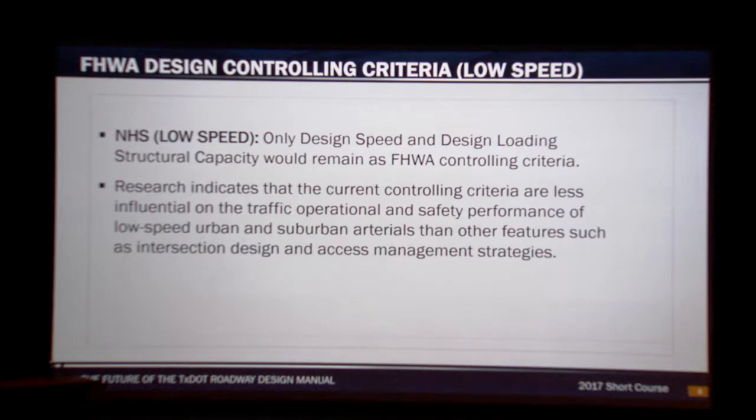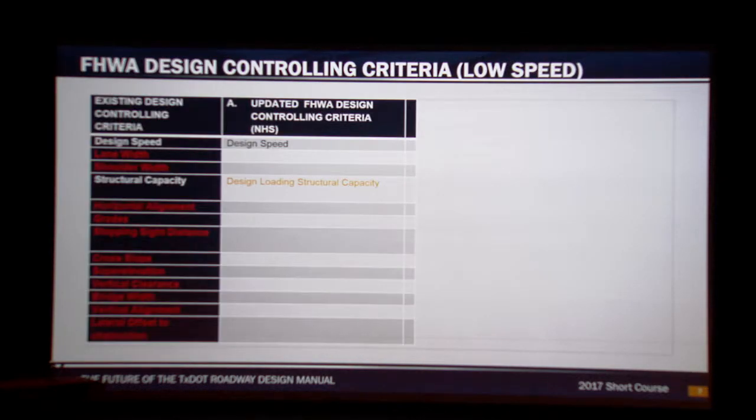For NHS low speed, only design speed and design loading structural capacity would remain as FHWA controlling criteria. The research indicates that the current controlling criteria are less influential on the traffic operational and safety performance of low speed urban and suburban arterials than other features such as intersection design and access management strategies. And these are the original 13 controlling criteria with the two remaining on the right: design speed and design loading structural capacity.